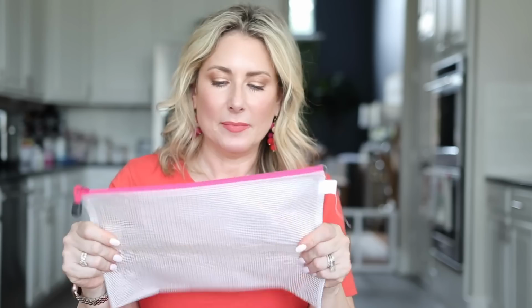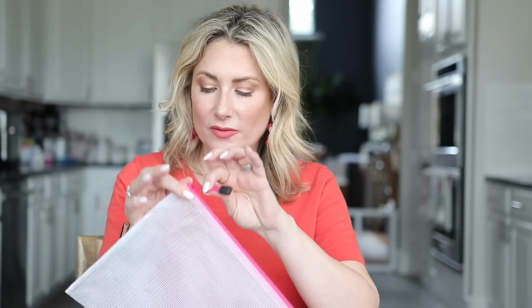Along with the travel hangers, these mesh pouches were also a viewer favorite. I think there's 15 or so in the pack. This is one of the smaller ones. This is one of the bigger ones. It's mesh, I would say water resistant. I have not tried it to see if it's waterproof. And it has the zip top. What's great is it's flat.